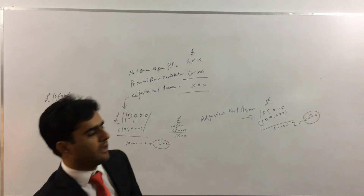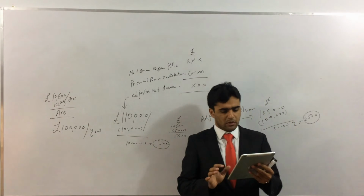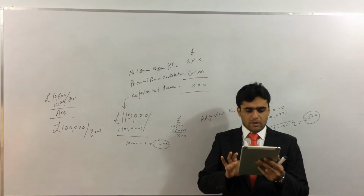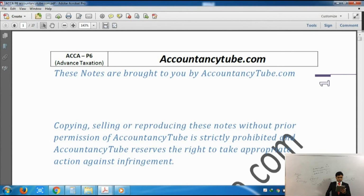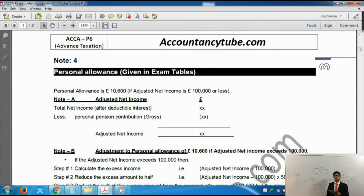Now, if you come to your notes again, please, note 4 of your notes on page 3, please. It says personal allowance given in the exam tables. As I told you in the previous lessons, in the exam itself, you will be given a tax table, which consists of about 4 or 5 pages. On those first 4 or 5 pages of your exam, there will be a tax table where the tax allowances will be given, like personal allowance, and there will be tax reliefs given, there will be tax rates as well, and there will be exemptions and so on. There will be lots of stuff, right?